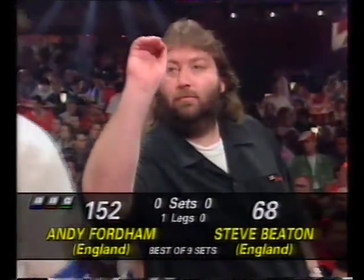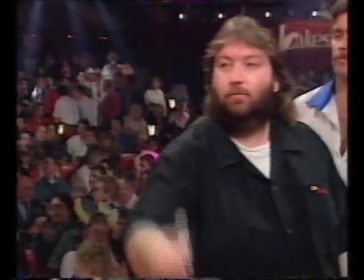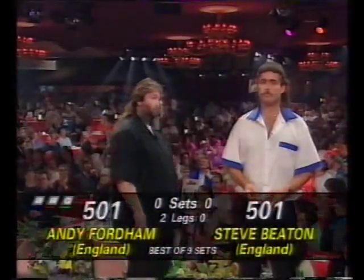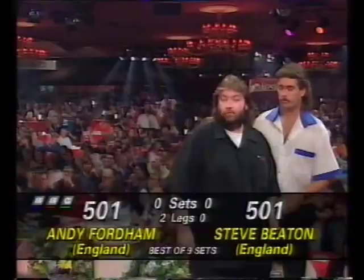Andy, you require 152. For the second leg, 2 treble 20s, double 16. Good start. And 5-2, double 16. Yes, that's the second leg. Andy Fordham. That'll shake the rafters. A 152 outshot in the first set for Andy Fordham. Andy to throw first. Game on.